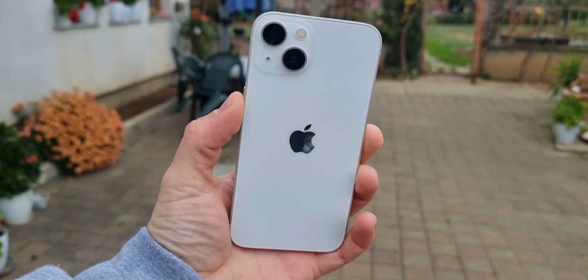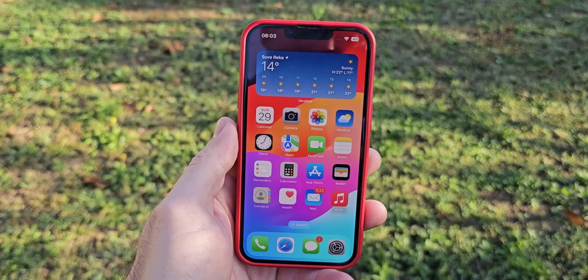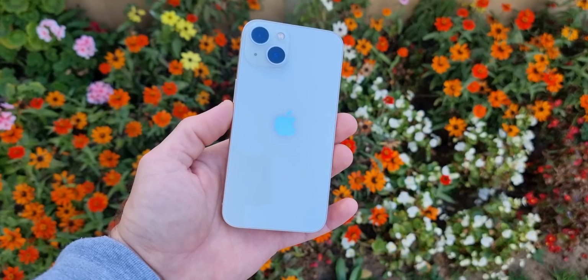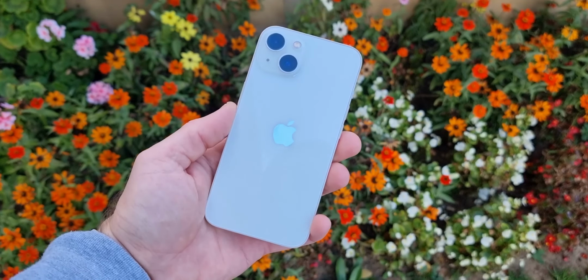During this time, I used this device on and off, and as you can see it is still in pristine condition. I used it mostly with a case and I think it is holding up really well. The iPhone 13 is also IP68 dust and water resistant.